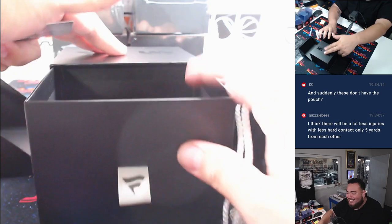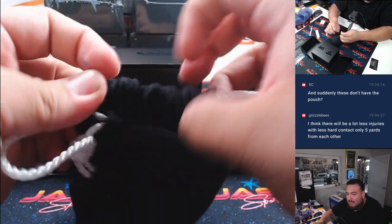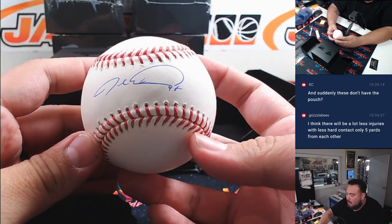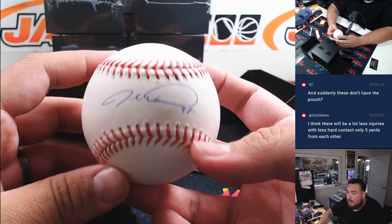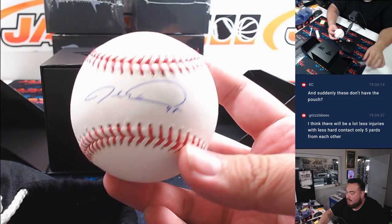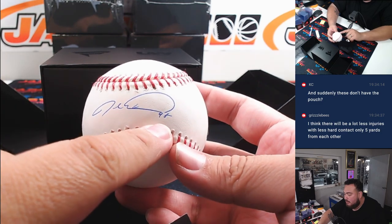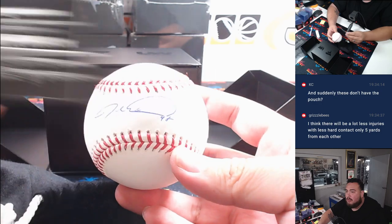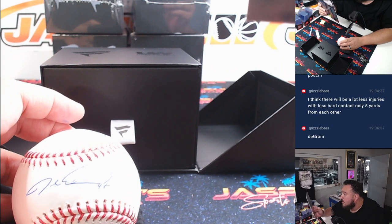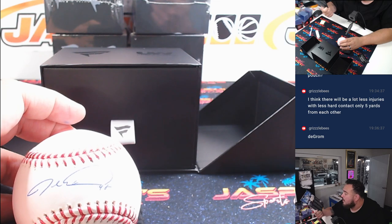All right, this one has a pouch again. There we go. Don't recognize that signature. But good thing I got this bad boy here. That's Jacob DeGrom. Don't really see too many of his autographs anymore. I think he's number 40-something. So Jacob DeGrom, that should be under the Mets, right? Or maybe not. Oh, wait, that's inscribed. Sorry.